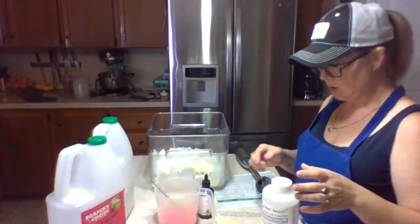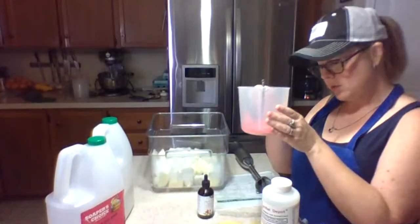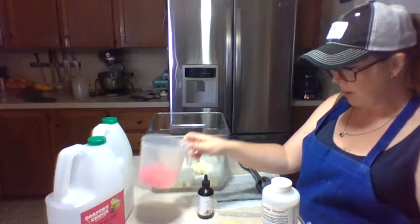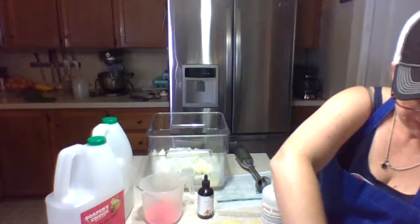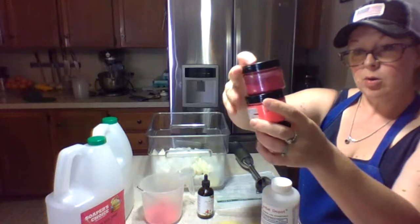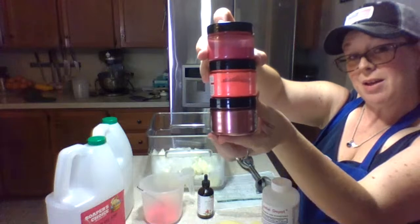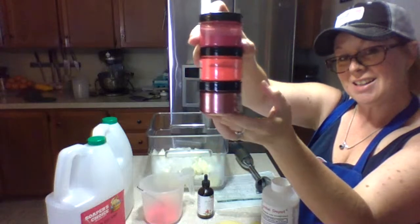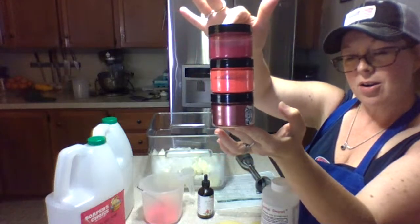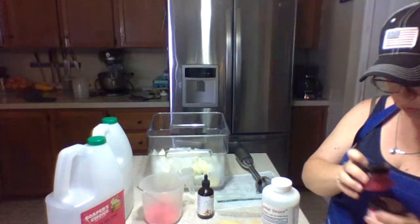Okay, I'm going to be using a red. I have three mica powders from my favorite mica company. I'm mad about them, so that's a hint of who they are. These are three colors that you mix to make the true red.